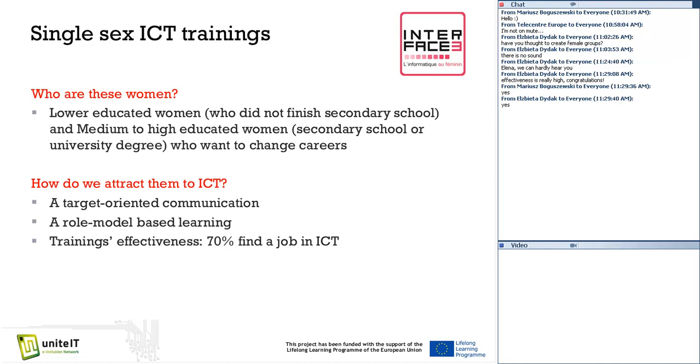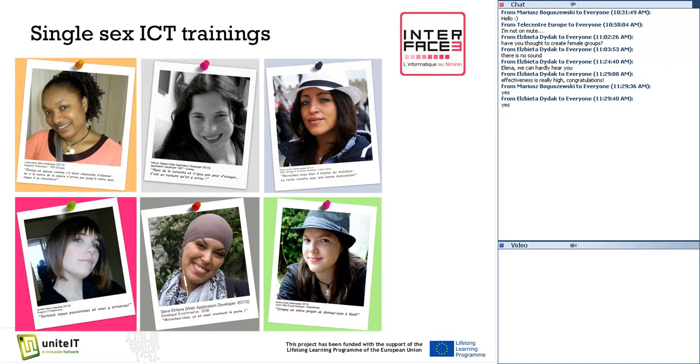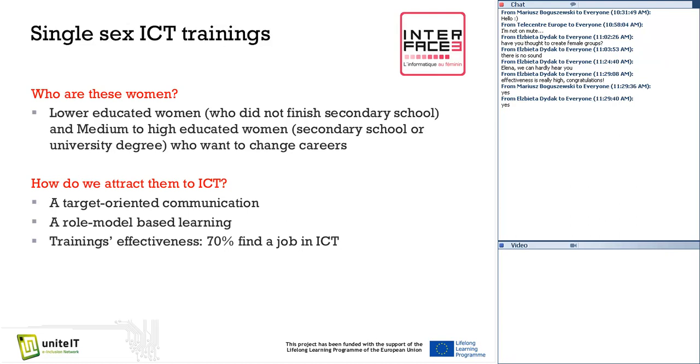Okay. So I think this is a good idea to stress and underline the social skills you have to use for this work. But of course it's not just these things that attract women to our ICT trainings.